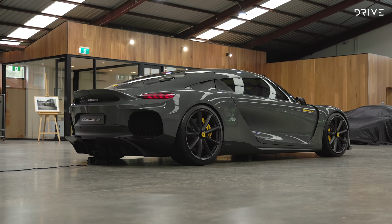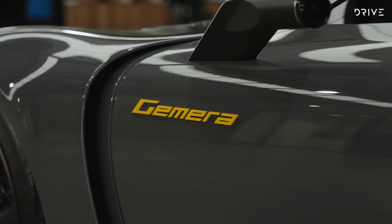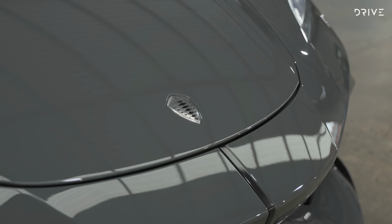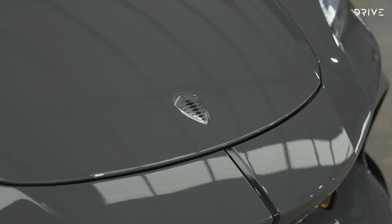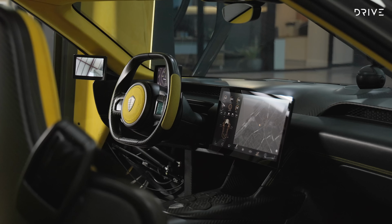It's also 4-wheel drive, contains 4-wheel torque vectoring, and has KDD, Koenigsegg Direct Drive, also known as a single gear. And in true Koenigsegg fashion, everything is developed in-house, including the batteries, motors, and screens, just to name a few.